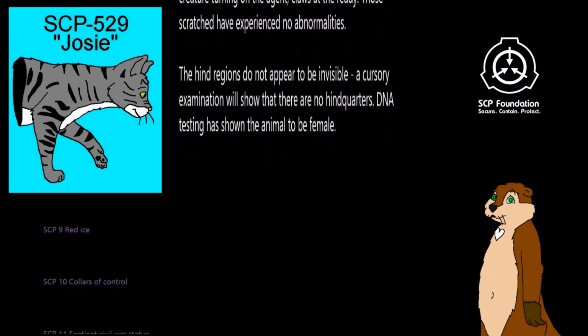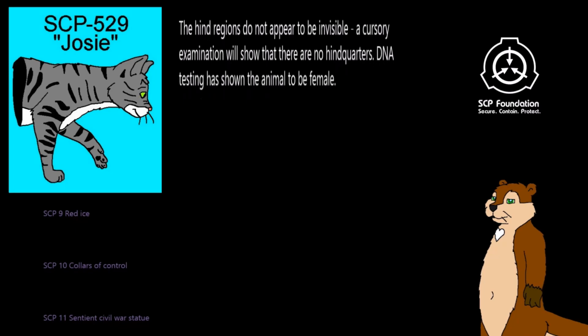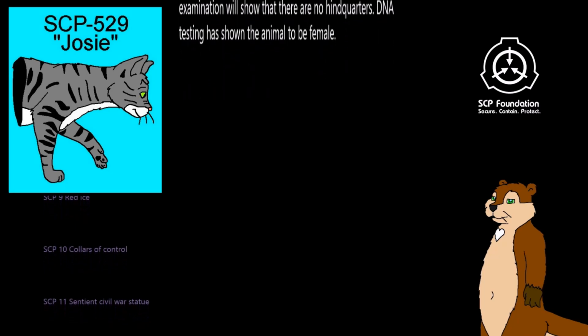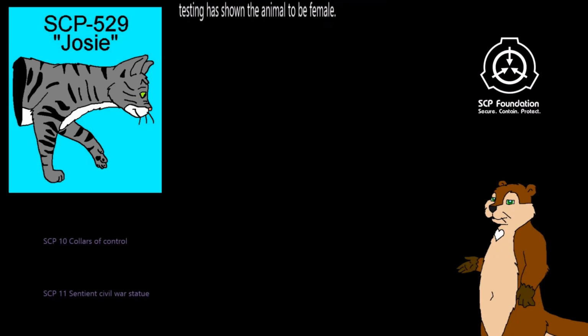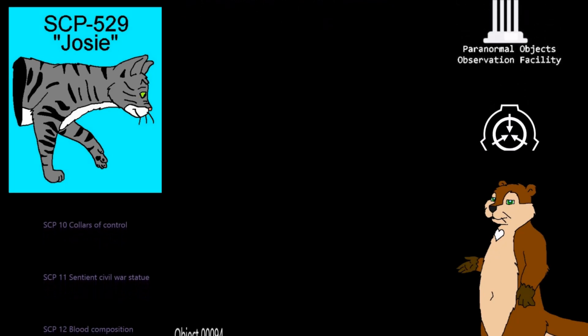Those scratched have experienced no abnormalities. The hind regions do not appear to be invisible. A cursory examination will show that there are no hindquarters. DNA testing has shown the animal to be female.